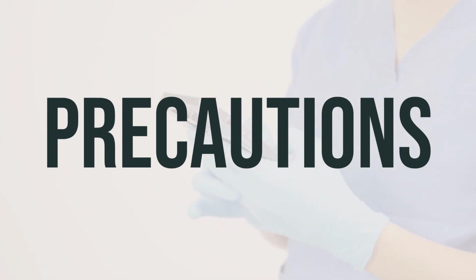If you are pregnant, it's important to discuss the risks and benefits of using gabapentin with your doctor, as this medication should only be used when clearly needed during pregnancy. Additionally, gabapentin can pass into breast milk, so consult your doctor before breastfeeding while taking this medication.